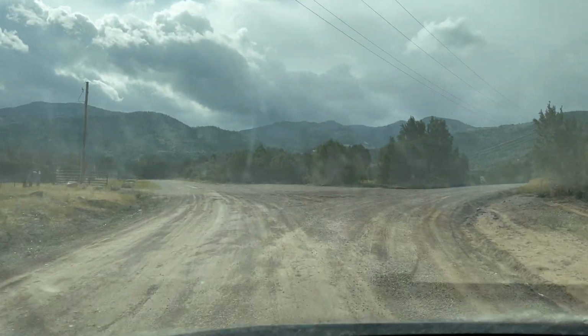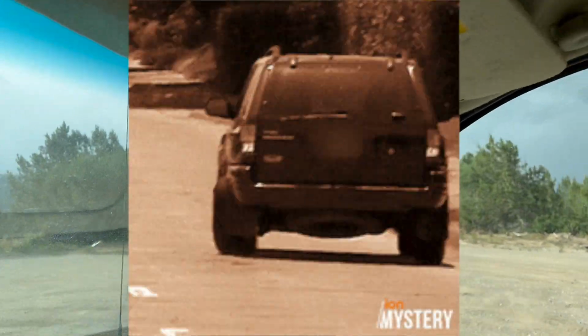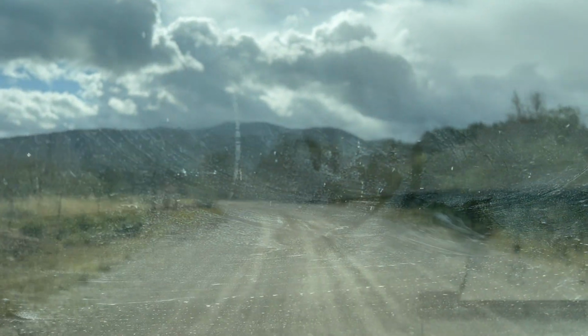Now when you come to what looks like a fork in the road, do not run over forks. They will pop your tire, and it is not fun to have to fix a flat when you're up in these mountains. But take the left.